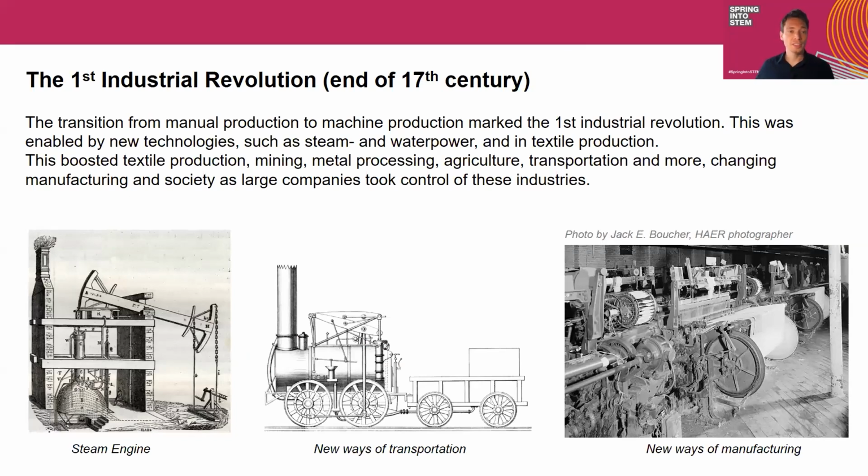So how did new technologies change the way we live and work together as a society? Very dominant, very obvious is the first industrial revolution, and that was end of the 17th century, where new inventions such as the steam engine, and with this new ways to transport goods and people, and also new ways how we manufacture textiles, helped not only textile production, also mining, metal processing, agriculture, of course, transport, and massively changed the way we manufacture goods and therefore also the way we live and the way we work. So that was the end of the 17th century.